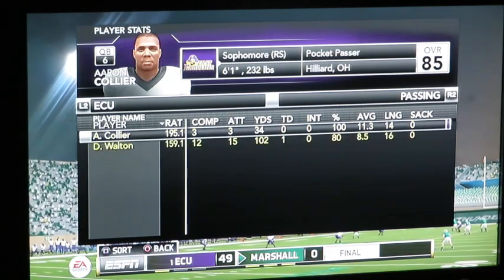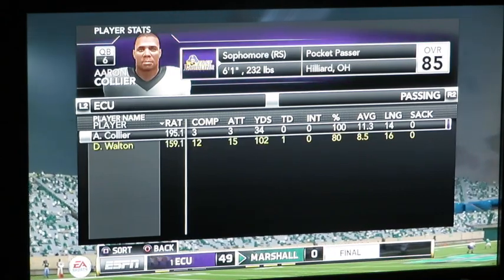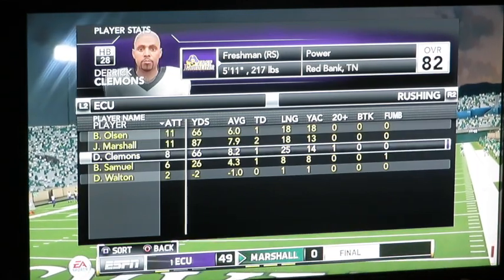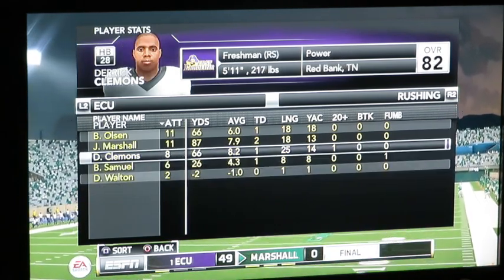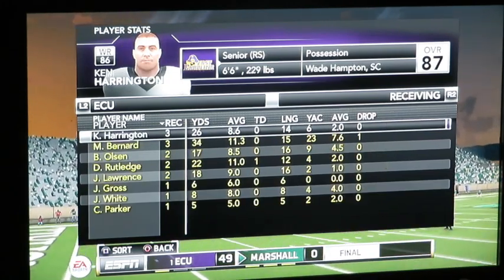Damon Walton was 12 of 15 from throwing. Collier 3 for 3. The running game was very productive for ECU. Olsen was 66 yards, Marshall 87, Clemens 66, and Samuel with 26. All 4 running backs scored touchdowns today. Marshall with 2, Olsen, Clemens, and Samuel with 1 apiece.